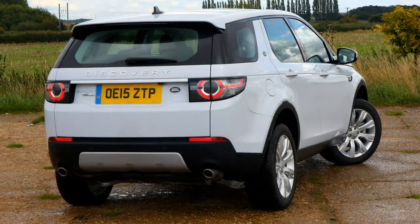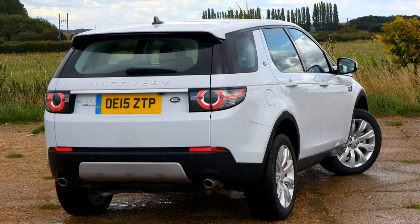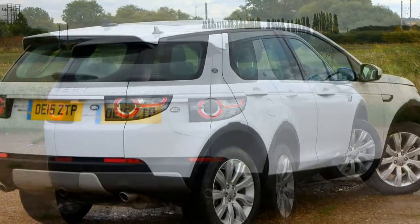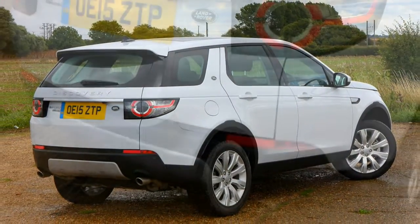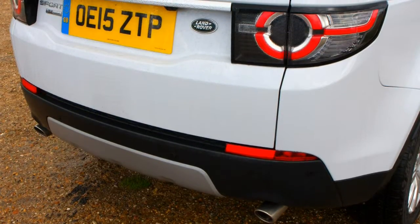For those looking to reduce running costs, Land Rover is promising a 2-wheel drive version, 2WD, with manual gearbox dubbed the LR4, which brings emissions down to 119 grams/km of CO2.